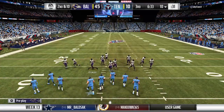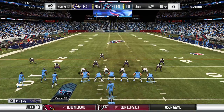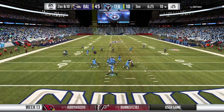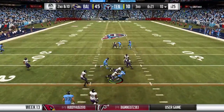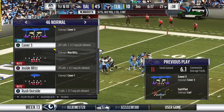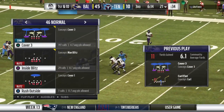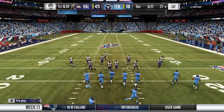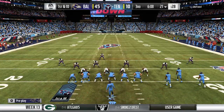Here they come, 2nd and 10 now from the 10. Now a second down throw for Mariota. Dumps it off to Lewis. And able to get it across the 20 before they get to it. An 11-yard pickup for the Titans and a first down. Mariota now 9 of 15 throwing the ball, 60%, and it's 1st and 10.